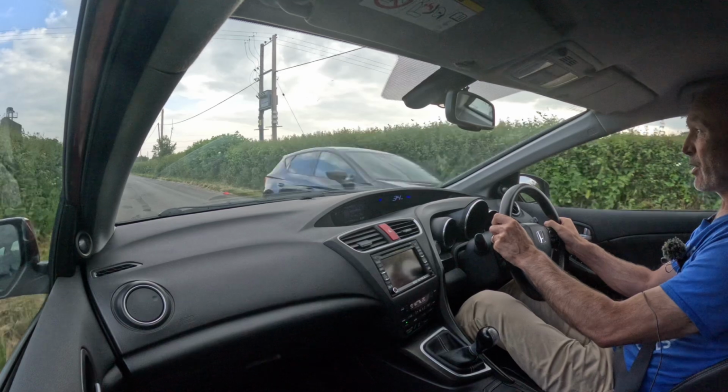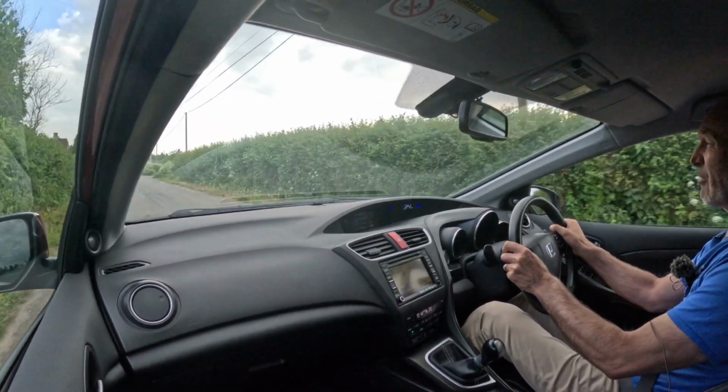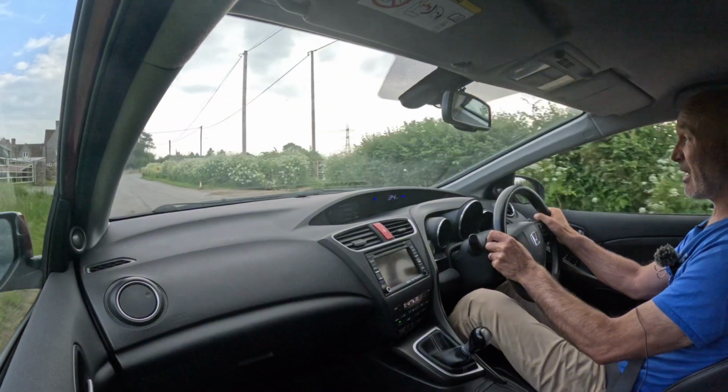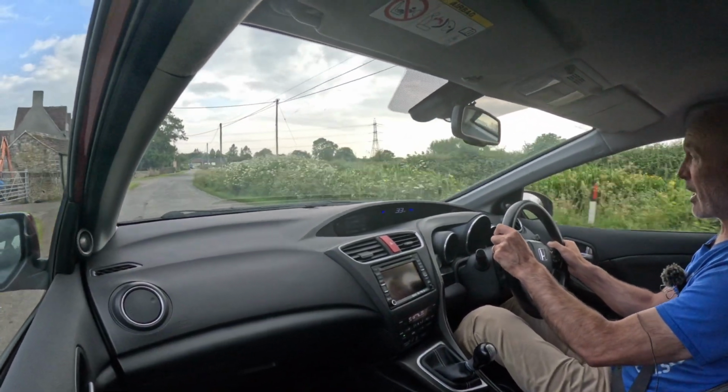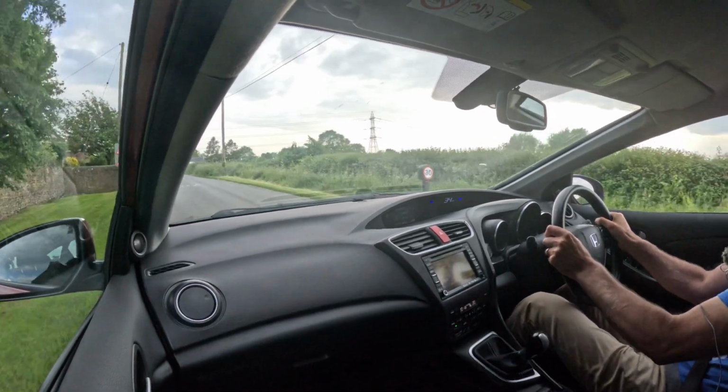They're cam chain driven, so there's no cam belts to worry about on them. But it's just such a lovely engine to use day in, day out. It's smooth, it's tractable, it's got plenty of oomph to it as well. It really does pull along nicely.